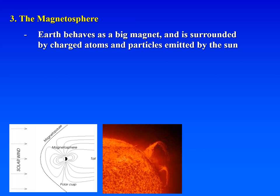Well, since those particles are charged, what happens when they come by the Earth? They feel the Earth's magnetic field, right? And the Earth sort of captures them and creates kind of a big shield around it. And that's called the magnetosphere. You can think of it as a cloak or a blanket of charged particles. And it actually extends out past our moon. Our moon is actually within our magnetosphere. So our moon is protected by it as well.